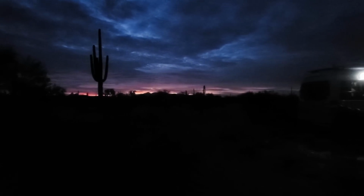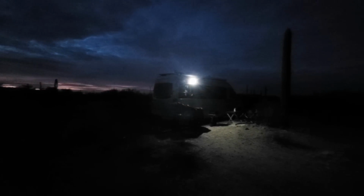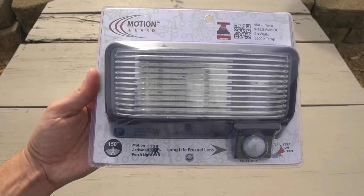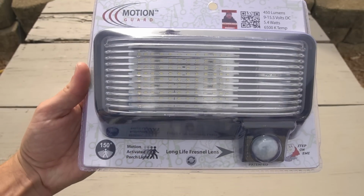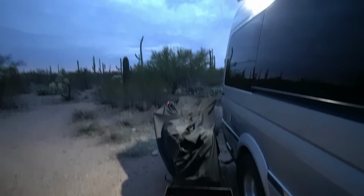So this new motion light you can use as just a standard porch light by turning it on, or you can put it into motion mode so that at night when somebody walks by or comes close enough, your porch light will go on. Anytime we're boondocking, we definitely have this on, and in campgrounds we use it quite a bit too. But if it's a busy campground, it's going off all the time, and it is very bright, much brighter than our old one. So we're able to cook out there and utilize our patio quite a bit more.